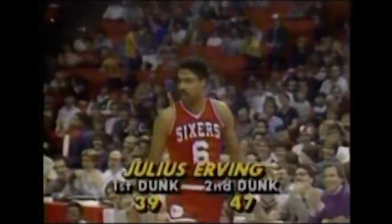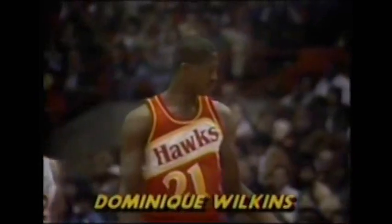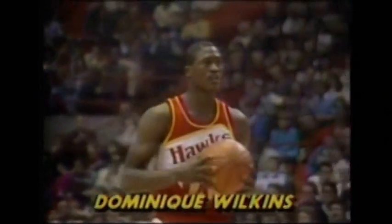Julius with a pretty good running start. Whoa! Has to do a little dance around the photographers at the end of the court, but what a flying jam by Julius Erving. 39 points on his first attempt, 47 on the second dunk in round number 1. That reminded people of his 1976 slam dunk victory, that move. Here's Dominique, and Dominique rams it home.